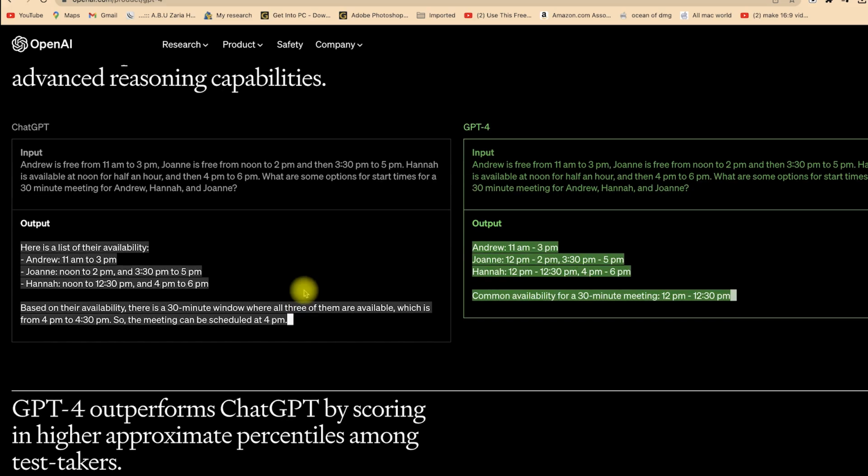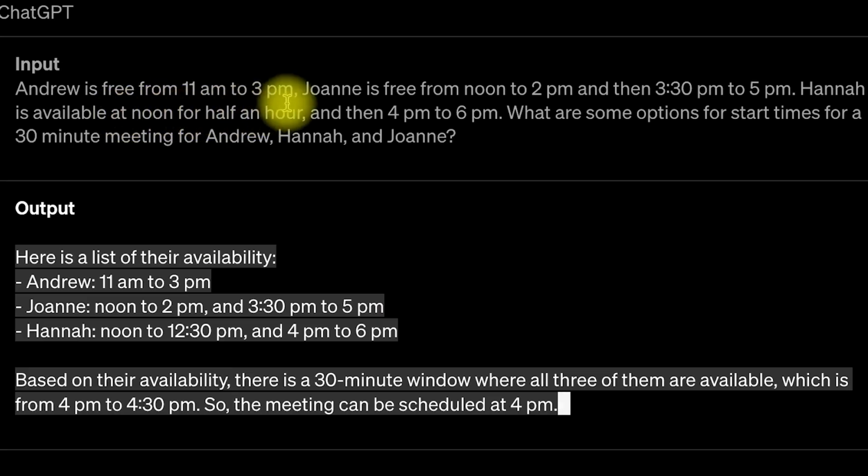So these are some of the examples of input and output. Andrew is free from 11 to 3 p.m. So take a look at this simple example. John is free from 2 p.m. and then 3:30 p.m. to 5. Hannah is available at noon for half an hour and then 4 p.m. to 6. What are some options for start times for a 30 minutes meeting for Andrew, Hannah, and John?